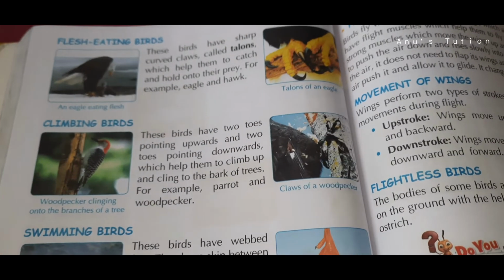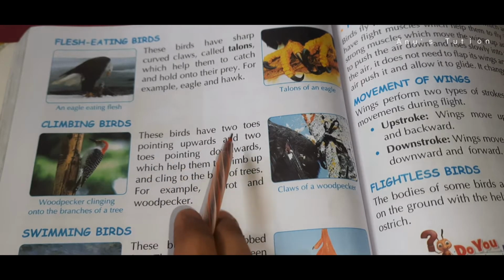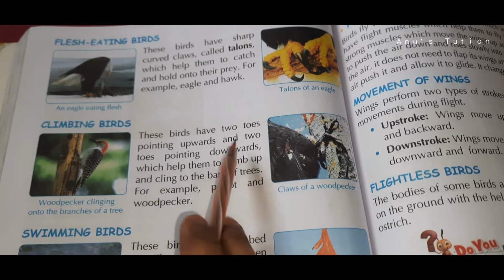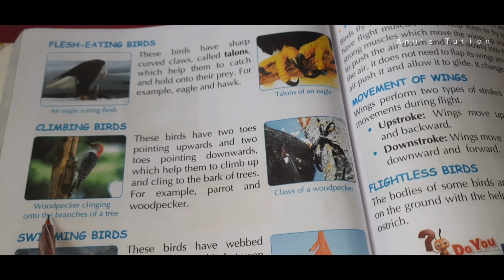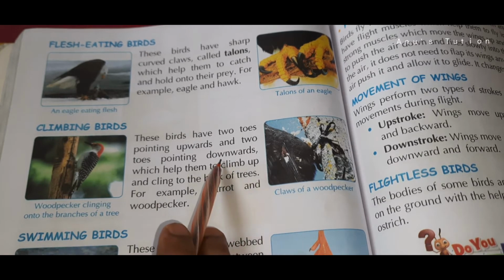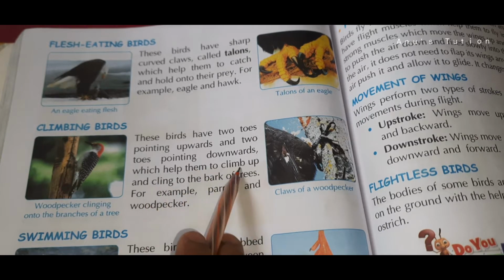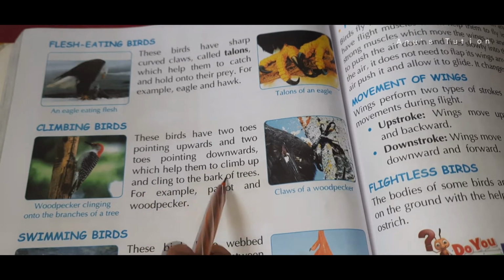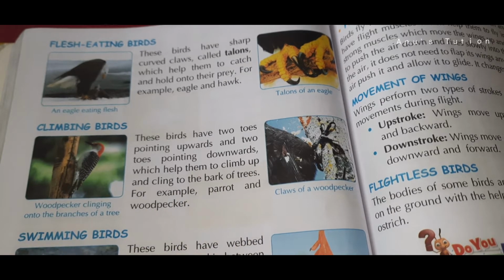Next, climbing birds. These birds have two toes pointing upwards and two toes pointing downwards. For example, the claws of a woodpecker. It has two toes forward and two toes backward, which help them to climb up and cling to the bark of trees. For example, parrot and woodpecker.